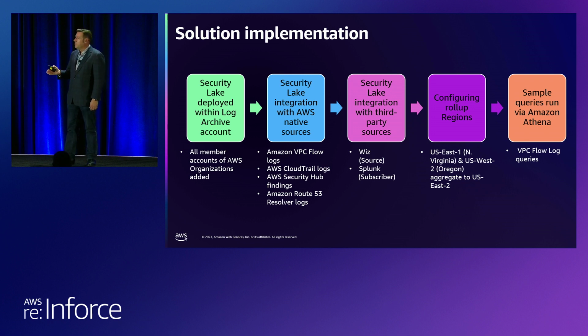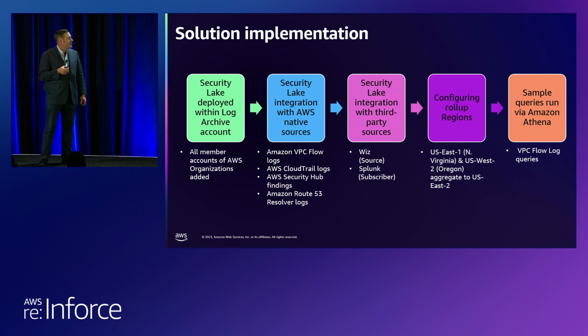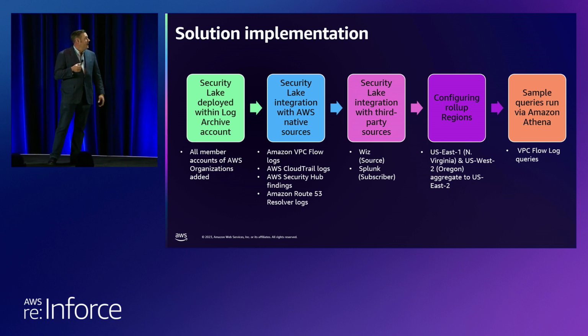Wiz was our first because Wiz had built out their integration to Security Lake. We were hoping to get a couple more third party sources into Security Lake during preview, but the vendors we use have not gotten there yet. You'll see that on the next slide.